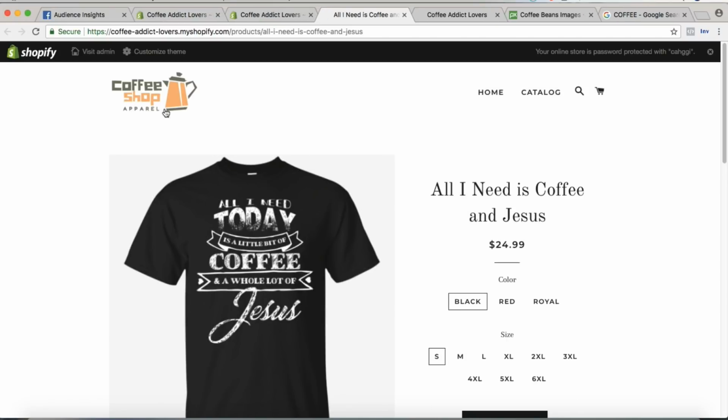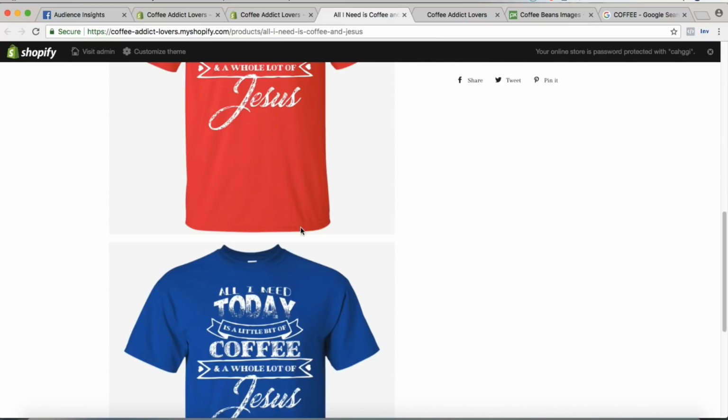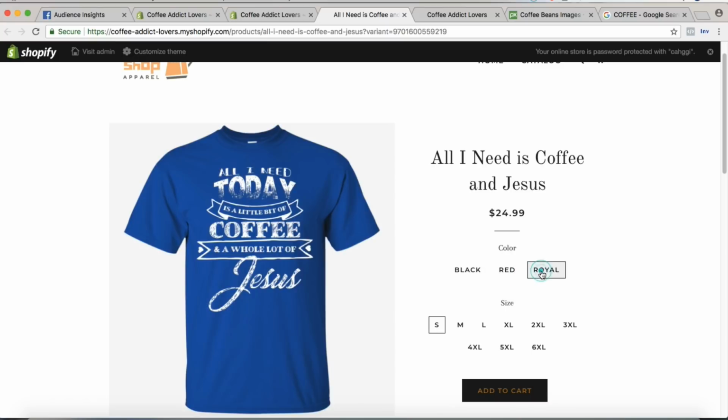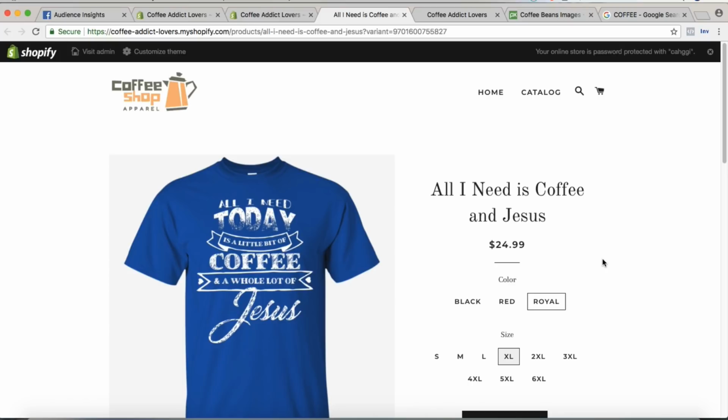And automatically on your store, you have all of your variations here on the side. You have the name that you just named your t-shirt, the price, what color you want to offer your customers, and they can select their size and add to cart. Simple and easy. Now we have this set up. We are going to create the ad copy before we run our Facebook ad. So let's hop on over to Photoshop and I'll show you exactly how I do it.